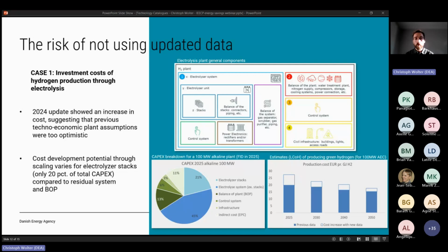Part of this is probably due to previous references focusing very much on electrolyzer stacks, where you might see a big cost potential, but neglecting or not focusing too much on balance of plant systems. So this is something we have reflected in our cost data, which makes it relevant to really revisit the data every once in a while.